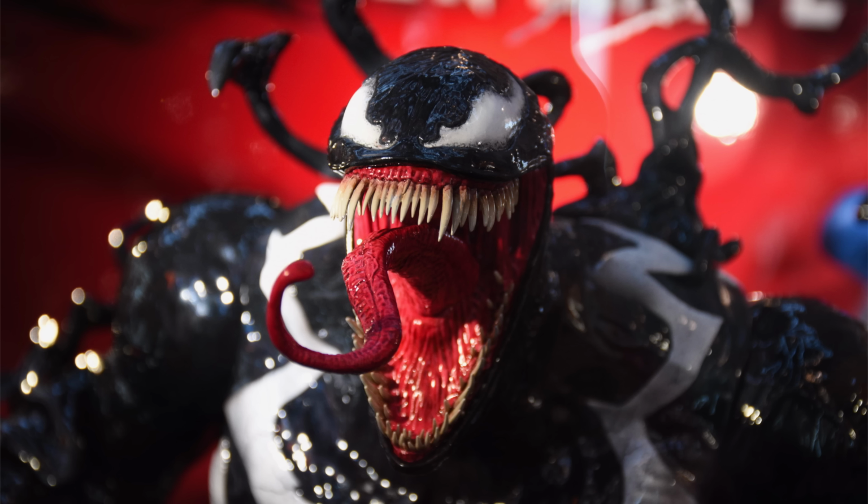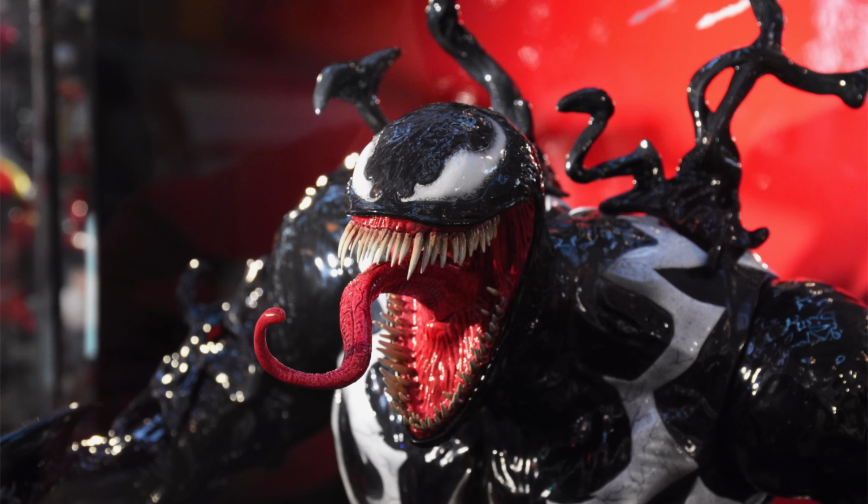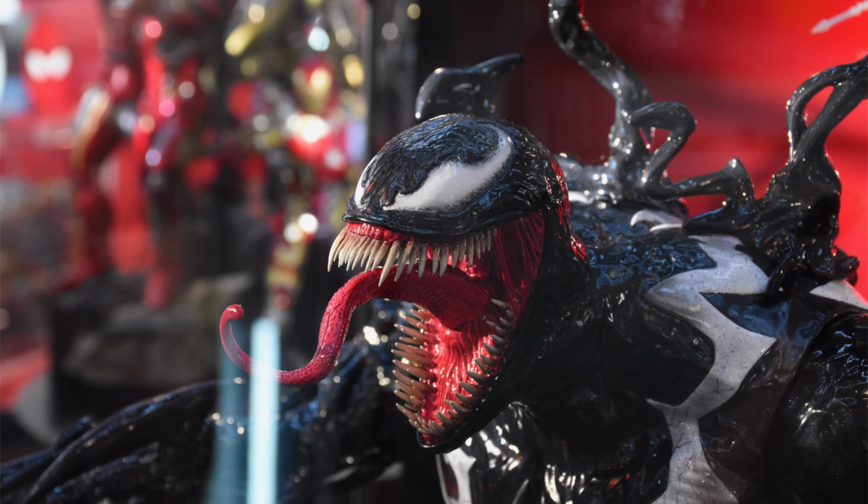Now, this head sculpt, the screaming one with the tongue sticking out, just curling around, coming at you with the teeth all flared out and the eyes crunched up, very intimidating, and it has a lot of presence. My favorite detail about the head sculpt is that the top lip is being peeled up. You can see it flaring out to reveal his top gums, and the teeth are even bigger with the screaming head sculpt.